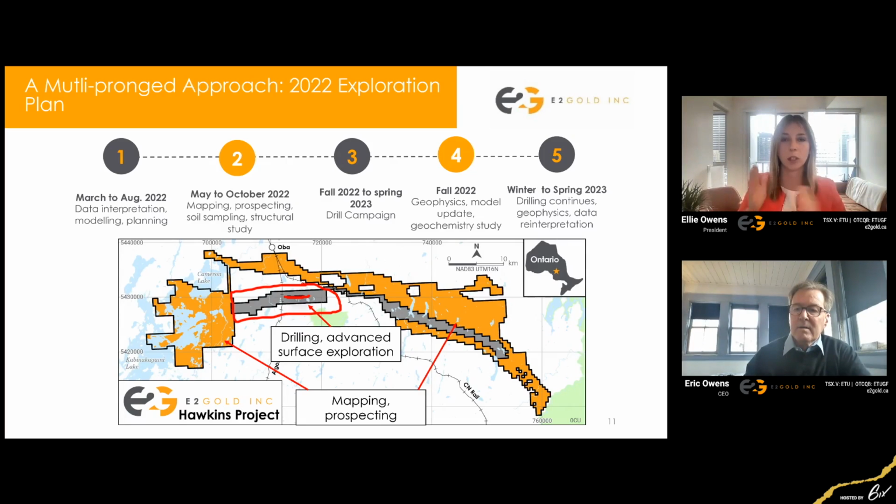To that end, we are doing a very robust surface exploration program over the next 4 months, which includes a structural analysis. It also includes mapping, prospecting, soil sampling, IP. All of that's going to generate targets for us for the fall and into 2023. And once those targets are generated, our mappers are going to move out to the west and to the east, and they're going to start working on those very early stage but really interesting targets by doing some mapping. If we see something good there, then we'll do some prospecting and go from there. So you can see this iterative exploration process.